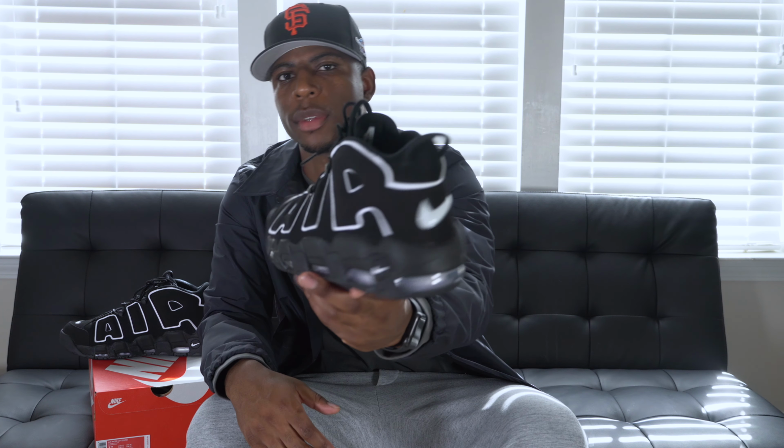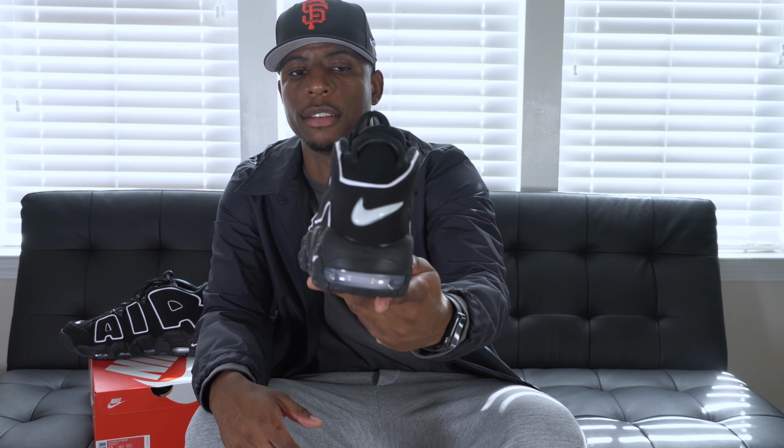When it comes to the sizing on these, I do think these run like a half size bigger. I got this in a size 12, and I wear between 11 and a half and a 12, and they're kind of big depending on what type of socks I wear. If I wear some thick socks, then I'll be good, but if I wear real thin socks, they'll kind of low-key be a little bit big. So you might want to go half a size down on these. And some people may need to go true to size if they have wide feet.